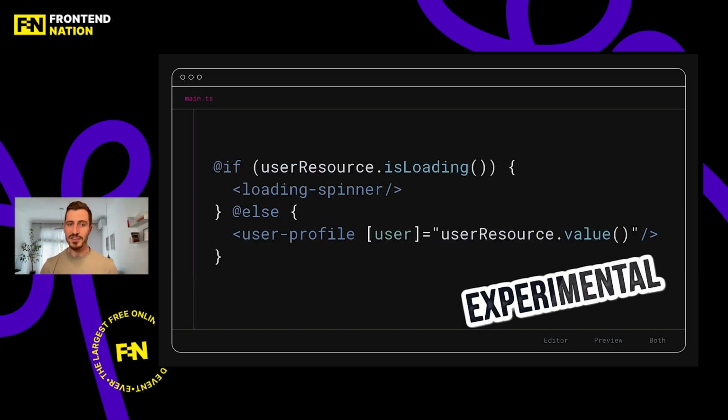What I love about this API is that it has different flags that let you know the current state of the request. This allows you to create a very explicit, very obvious data flow. For example, here when the user resource is still loading, we'd like to show a loading spinner. Alternatively, we'd like to show the user profile with the current value of the resource.